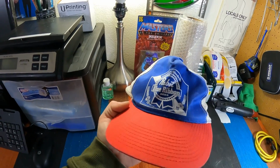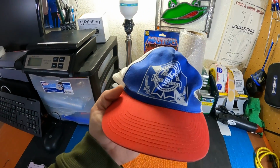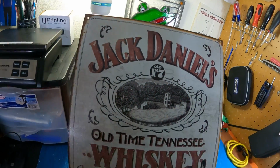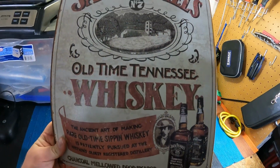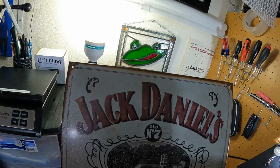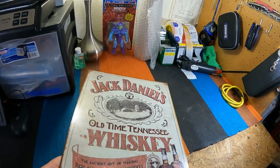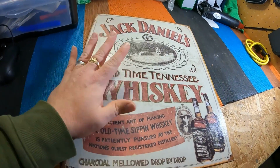Next up, we got Tina, who bought the old PBR hat. So Tina, this is on its way to you, and I really hope you enjoy it. Or your son enjoys it. I think it was for your son, so thank you so much, Tina. Next, we got this Jack Daniels reproduction metal sign going out to Jane. I think this is a really cool sign. It is a repro. I think it would look really cool hanging up. But thank you so much, Jane. This will be on its way to you right now, and I really hope you enjoy it.